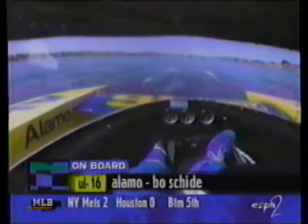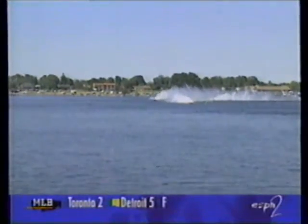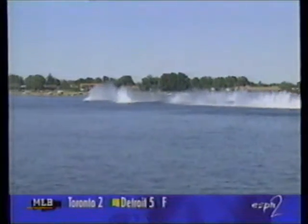We're in the cockpit with him. The right foot on the gas pedal. His left foot, that's operating that canard wing that's right between the sponsons in front of him. Ned Allen is the owner of Alamo.